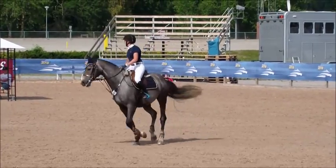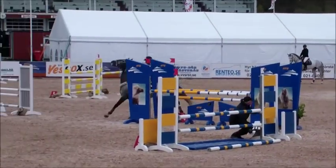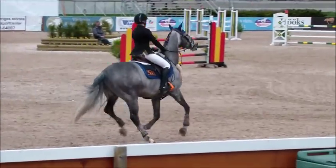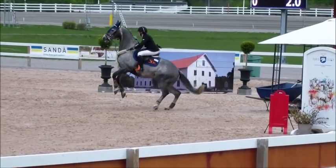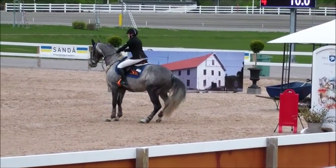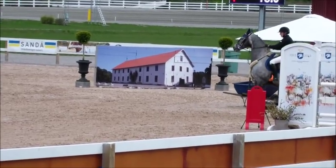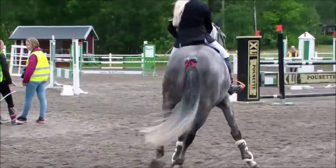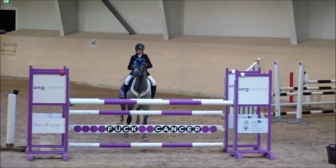And then came the outdoor season, and it's always been harder to jump Meatball outdoors because he's super hard to turn, and as you can see, he has this thing when he doesn't want to turn, so he just kicks and bucks and goes in the wrong direction. So this can sometimes be a real struggle having a horse like Meatball. But still we managed to jump a few clear rounds in the meter 20.